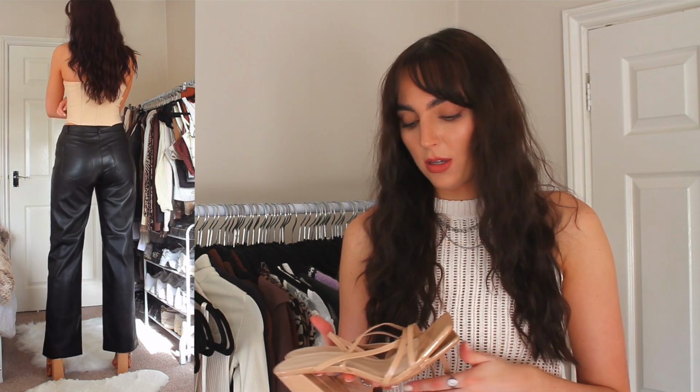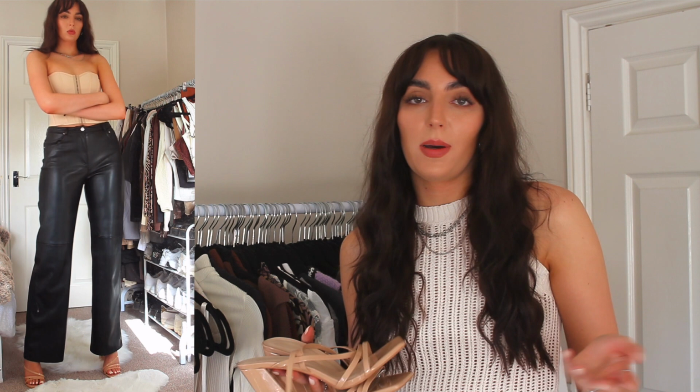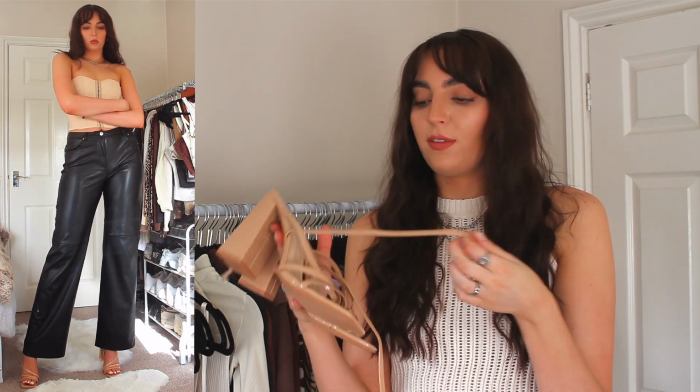Then from Pretty Little Thing, we've got these heels, and I mean, I definitely don't need heels, but I just thought these would come in handy if I have any occasion to go to. Once you've hit 6 foot, it's like, you're tall. You might as well be tall. These are a really lovely patent nude.